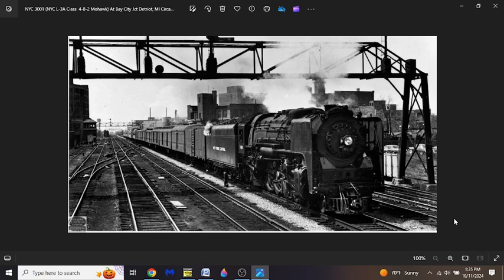Of the dozen or so known preserved examples of New York Central steam, none are currently operational. Only two 482 locomotives operated in North America in the preservation era: Frisco 1522 and Canadian National 6060, the latter of which is currently undergoing an operational restoration in Alberta.